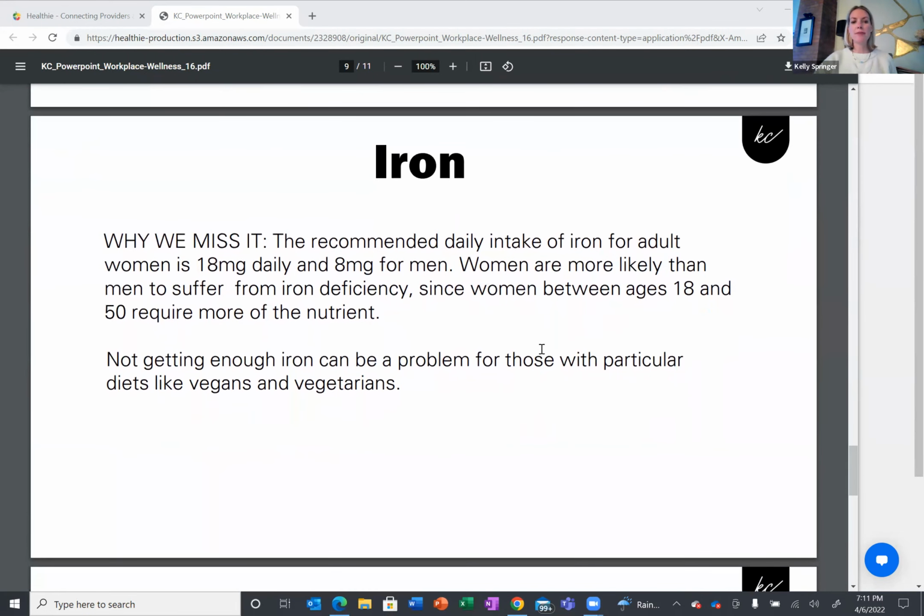All right, so let's talk about iron. Iron is really interesting too. Working with our physiologists from Syracuse University, we're talking a lot about iron. And iron does seem to be a missing nutrient, especially as people go more plant-based. So remember, plant-based doesn't mean you need to cut out animal protein.